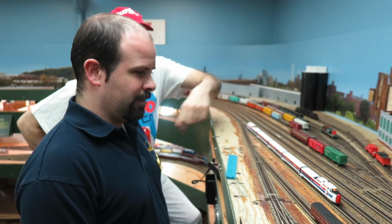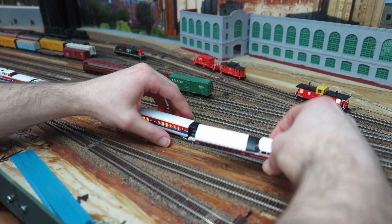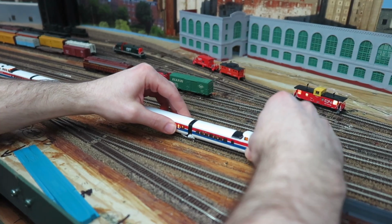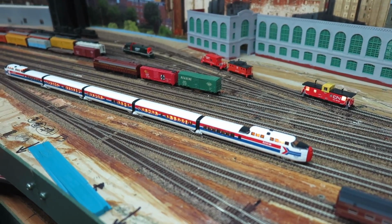And show how we clip it together. Couplers are so cool. Check this out. Simple. And it's keyed, so you can't mess up the coupling. Yeah, it can only go one way. It's a double at one end and a single at the other end, right? Yep. Look at that, it clicks into place. And now we've got full continuity, it's not even on the track. Well, beauty. Now it is.